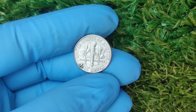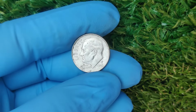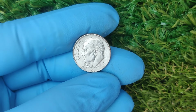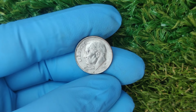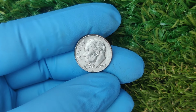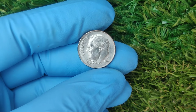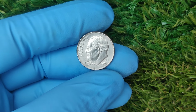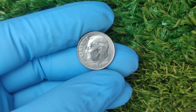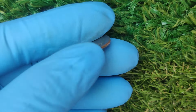This astronomical price tag comes from several factors. First, the rarity of the coin itself plays a huge role. Collectors are always on the lookout for rare items to add to their collections, and this coin fits the bill perfectly. Second, the error of having dime features makes it even more desirable. When a collector finds one of these coins, they're not just purchasing a piece of currency, they're acquiring a piece of history.